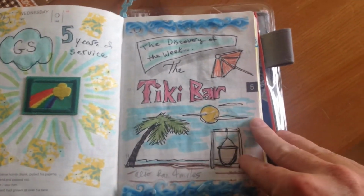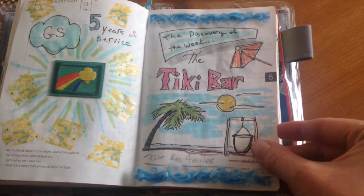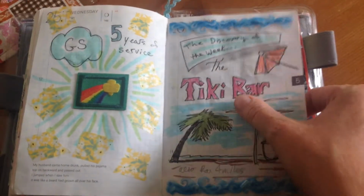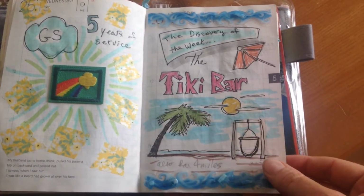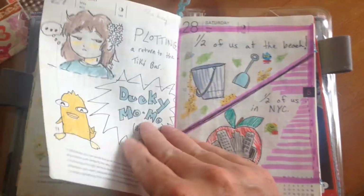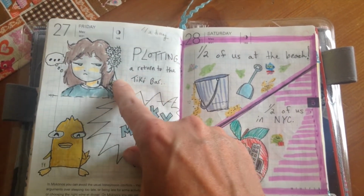So the discovery of the week, the next day, my sons and I went to a local tiki bar. It was a lot of fun. I ran 4 miles. It's a tiki bar, but you can bring children. Children are welcome during the day, and the kids could play on the beach and have pizza and stuff. So the next day, I was already plotting a return to the tiki bar.